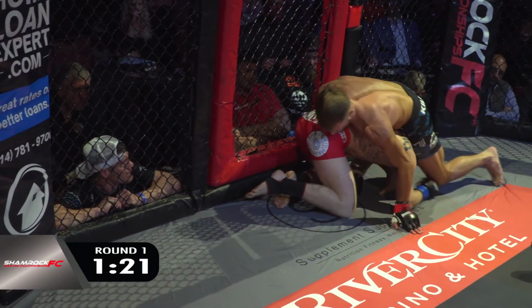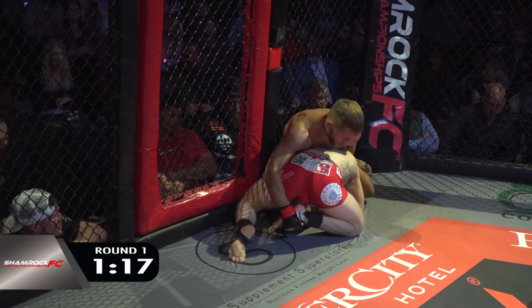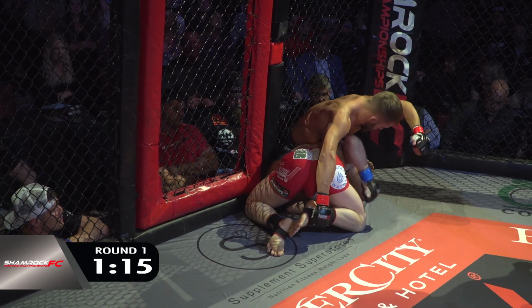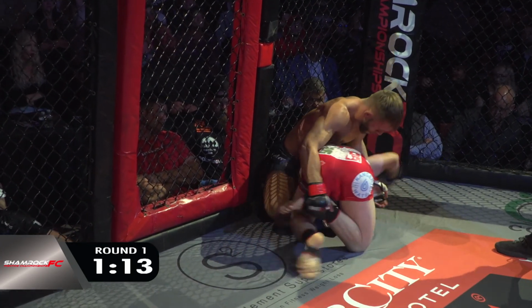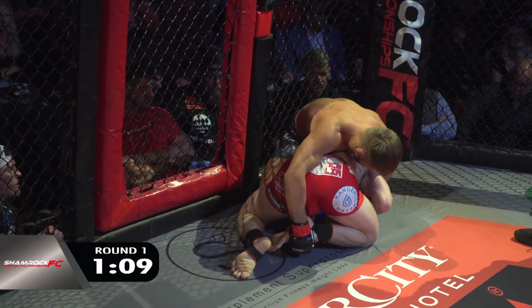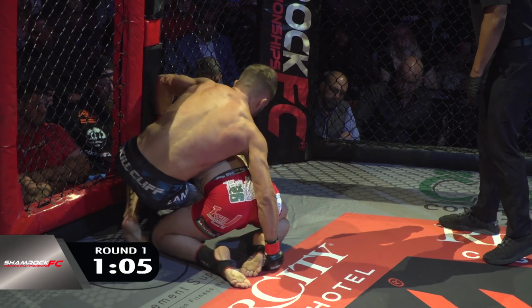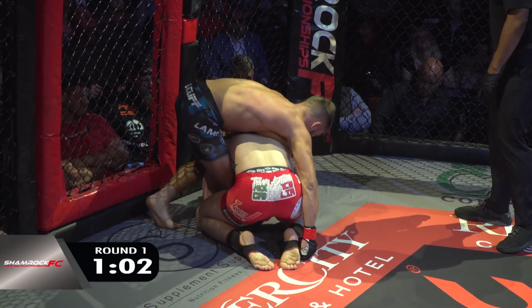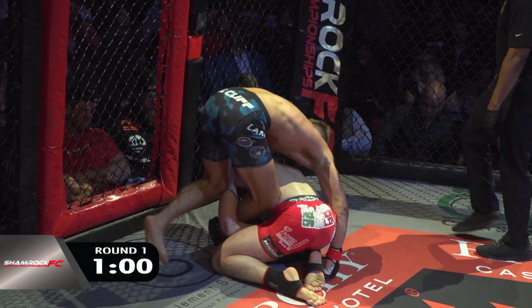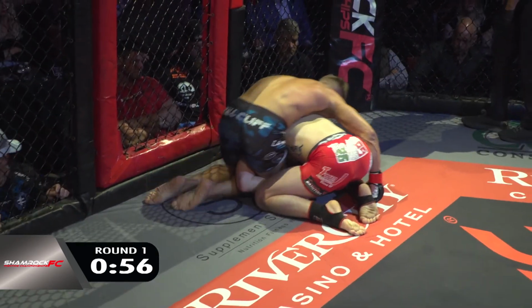Dustin trying to pick his shots there. Ashton just driving forward. He has that left leg. Oh, nice hammer fist there by Dustin. I felt that one all the way over here. Yeah, you could hear it. Dustin's doing a good job controlling that ankle of Ashton, not allowing him to really drive into him. He's trying to flatten him out some by pulling that ankle.